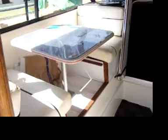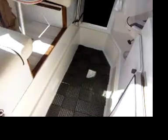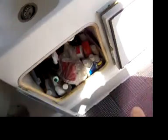Okay, this is the cabin. Left side, a little table with 2 benches, like a travel trailer drops down into a bed. Right side, sink, little alcohol stove, fridge here where you put a block of ice in, put your can of Coke or a few beers. This is just storage underneath.